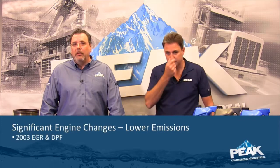In 2003, the OEMs introduced exhaust gas recirculation. EGR recirculates exhaust gas back through the combustion process to further burn off NOx emissions. It works, but at considerable expense in buildup and soot in the oil contamination. We saw increased acid formation, chamber deposits, and increased viscosity breakdown, forcing shorter oil drain intervals.